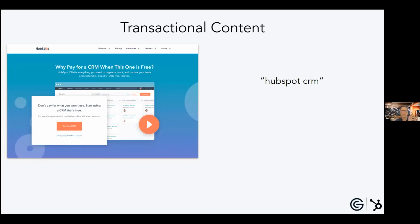So let's talk about where we're going to start with these three things. First, this is kind of in priority level, transactional content. So I'm going to use HubSpot as an example. There's a number of different types of transactional keyword focused pages on our site, and they cater to the varying intent behind searches. So this is our main CRM page, and this focuses primarily on people that are searching for branded queries like HubSpot CRM.